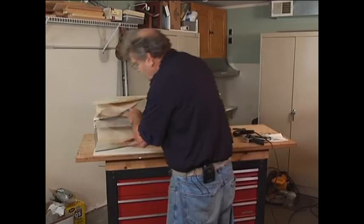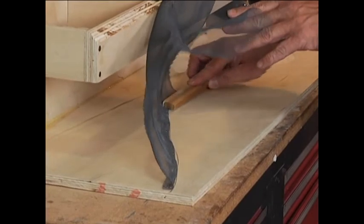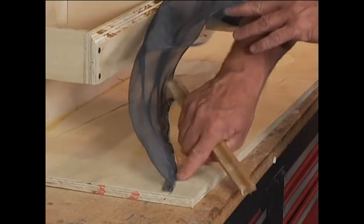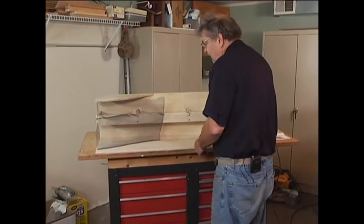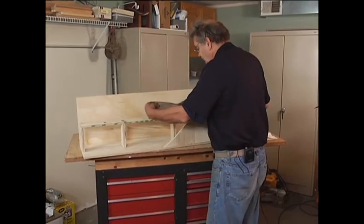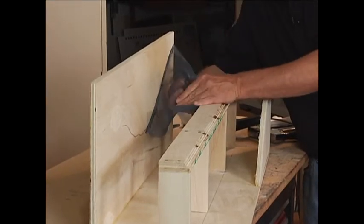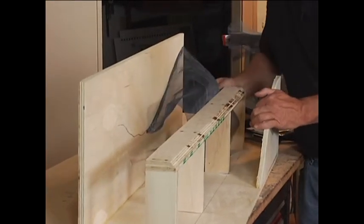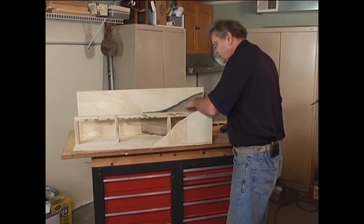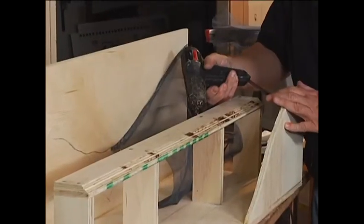I use a stick to fold the screen into the hot glue. Then I can turn the diorama over and fold the screen down behind, making sure we have some crumples in the screen. Fold the screen behind my sub-road bed and attach it to the back of the sub-road bed with hot glue. I'd use staples here too, but I can't quite get the stapler in there to do it, so I'm going to use hot glue.